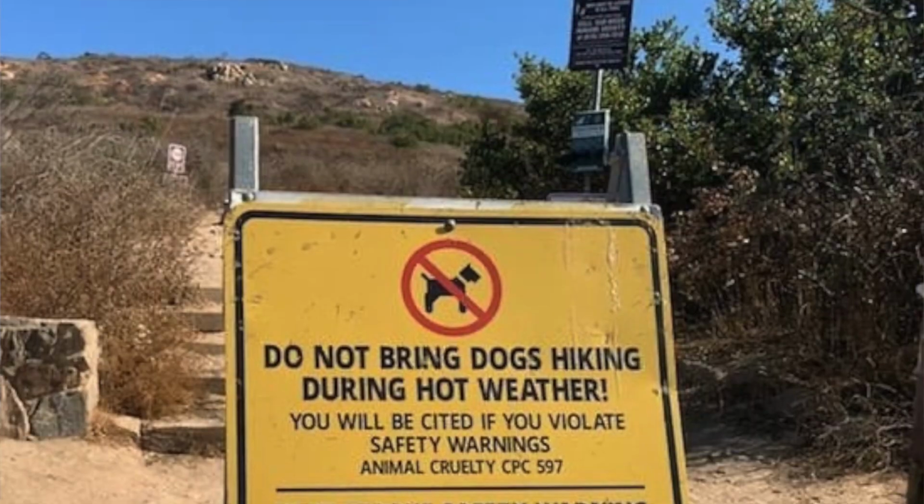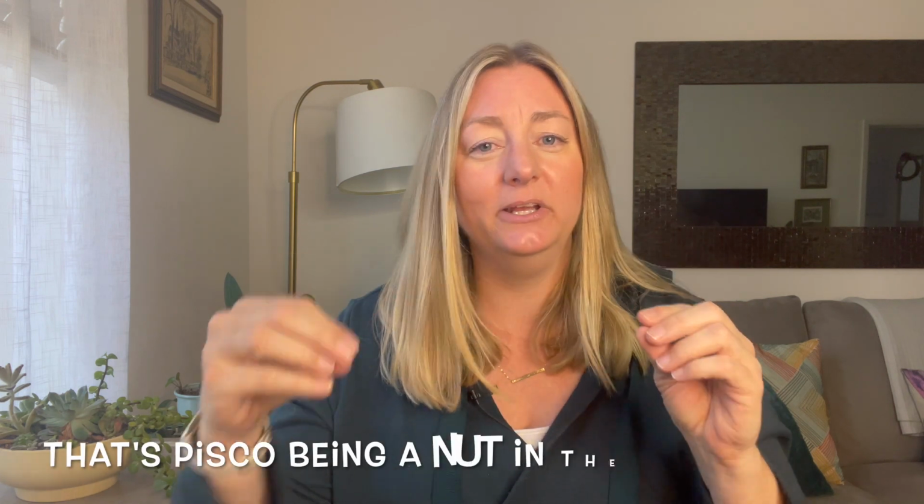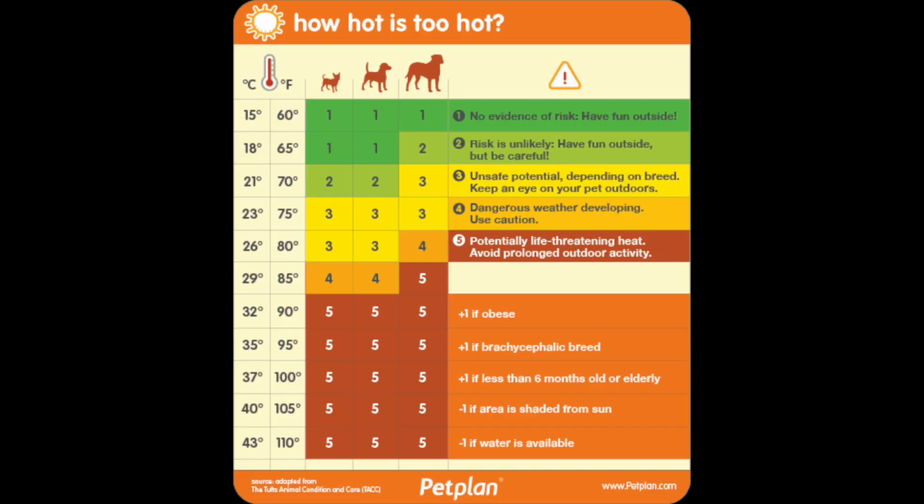Of course, the biggest issue when you are hiking is the heat. In San Diego, it heats up real fast. Even first thing in the morning, when the sun is beating down on you, it can get really, really hot. And we pretty much don't have shade on our hikes in San Diego, so there's not really anywhere to hide from that heat. In fact, the San Diego Humane Society recommends not taking your dog on a hike if it's over 70 degrees.